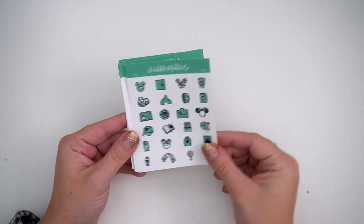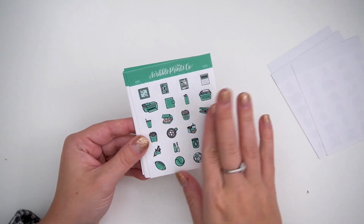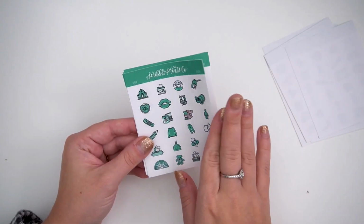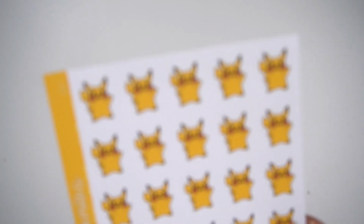Then we have the color of the week. The color of the week is available from Wednesday through Sunday, and there is a buy all discount. There is 12 pages, and this is color 59, and it's a really pretty tealy, greenish, bluish color. So cute. Love that one. Then there is also a character this week, and it is Pikachu. So stinking cute. Love this.